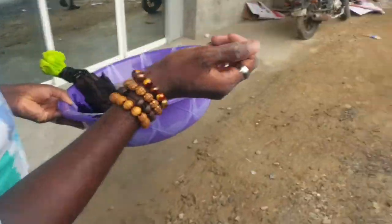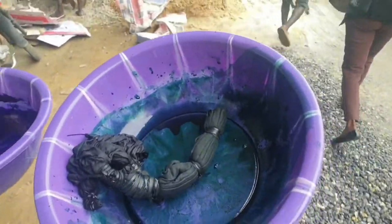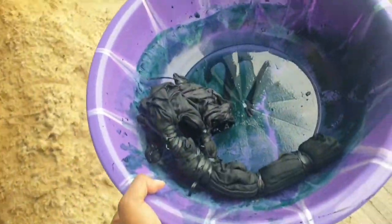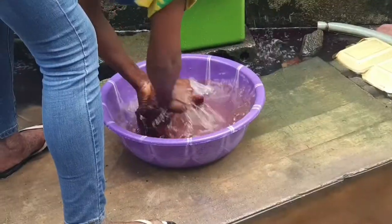To rinse our tie and dye, look at mine, Joseph's. So I dipped all mine inside. I can't wait to even see the results.